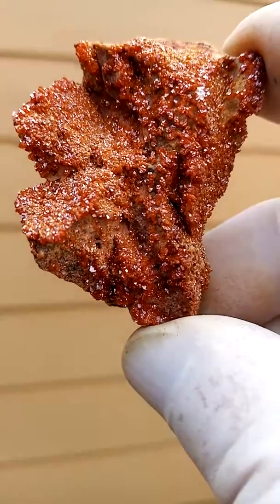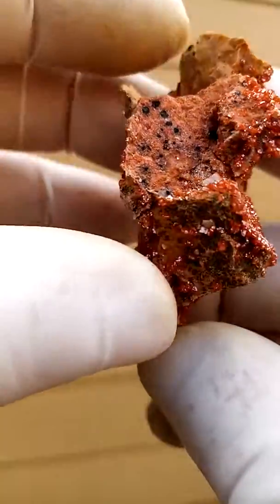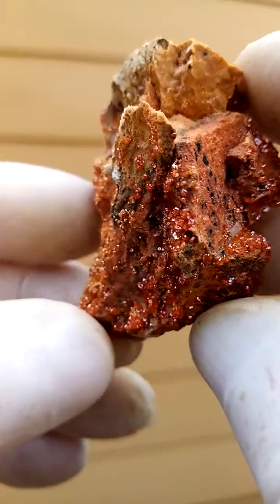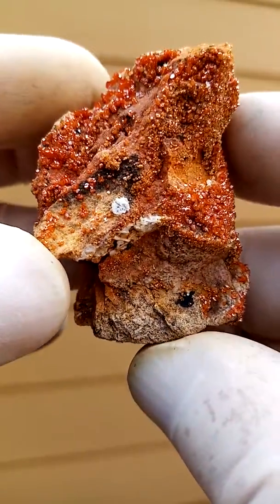Tiny vanadinite crystals all over the specimen. This orangey look. It's a little bit dark in the picture here. And the black would be a tiny bit of goethite in between. I don't see barite on this particular one. Barite is rather typical to that locality.